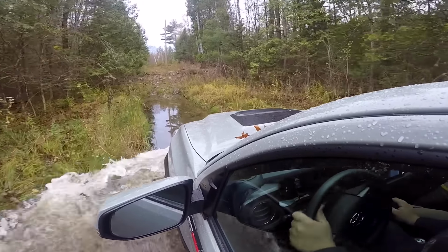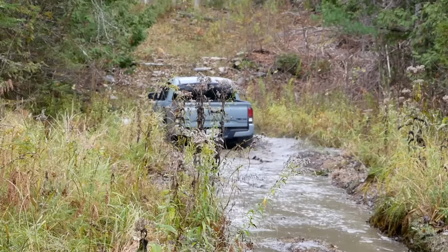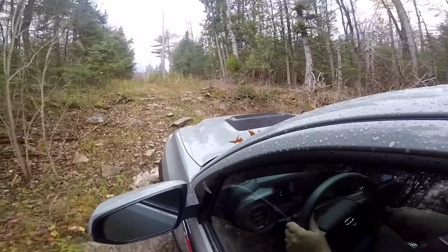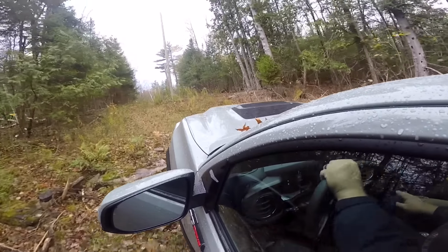Oh, no. Well, we're in a pond. Oh, no. The radar's underwater. Okay, it's spinning a bit. Come on. But now we're coming up to the rocks. There's the hill. That was good clearance coming out of there, too. A little bump there, but not bad.